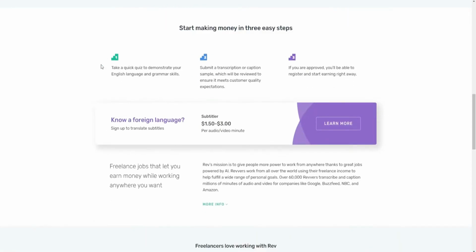Step 1, take a quick test to demonstrate your English language and grammar skills. Step 2, submit a transcription sample which will be reviewed to ensure it meets customer quality expectations. And step number 3, if you are approved, you'll be able to register and start earning right away. And guess what? You can perform all of this without paying for anything. So make sure to try this website out so you can earn tons of money in a quick blink of an eye.